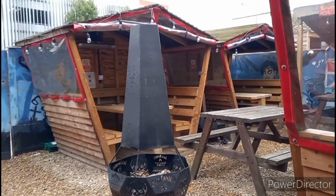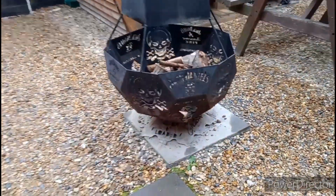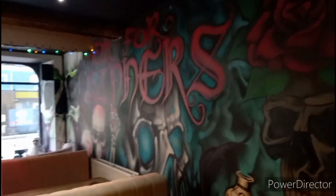I'd like to show you this very cool little bar restaurant called Liquor and Loaded. It looks fabulous. Look at the fire pit. Really nice place. Take a look around. Cool staircase. Ooh, nice posters on the wall as well. Really nice. It looks well worth a visit. Got a great menu, great cocktail menu as well.